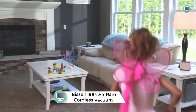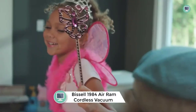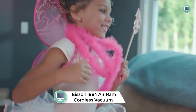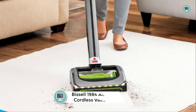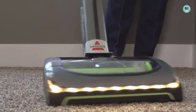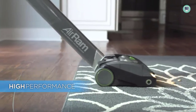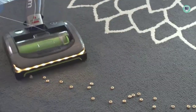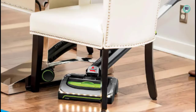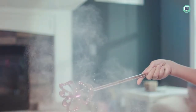Number 4: Bissell 1984 Air Ram Cordless Vacuum. The Bissell 1984 Air Ram Cordless Vacuum is a powerful and versatile vacuum cleaner that is perfect for use on both hard floors and carpets. This cordless vacuum cleaner is very lightweight and compact, making it easy to maneuver around furniture and tight spaces. The removable lithium-ion battery provides fade-free power for up to 40 minutes, and the easy empty dirt bin makes it easy to empty out debris and hair.